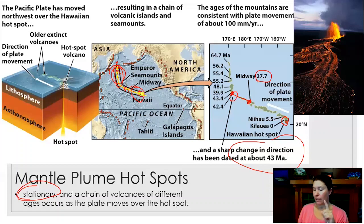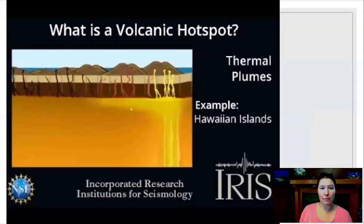So it's like having a pen with a piece of paper. My pen isn't moving. This is not a good way to draw on a piece of paper, but it's what I'm going to do. So my pen's not moving, but the paper is, okay? That's what's happening here. So we're actually looking at the opposite of the perceived direction of the islands to determine the direction in which the plate was moving over that hot spot. Okay, that's tricky, but I have an animation that I think will help.